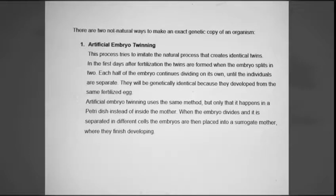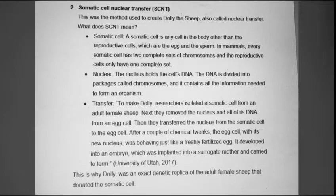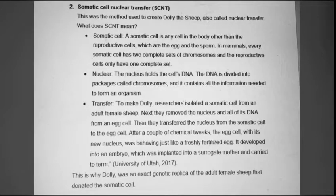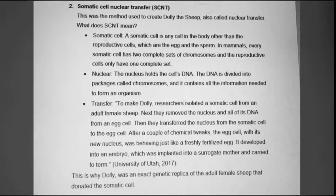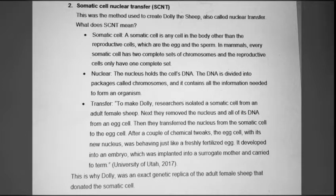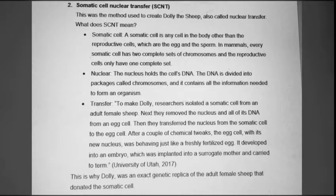Somatic cell nuclear transfer. This was the method used to create Dolly the sheep, also called nuclear transfer. What does SCNT mean? Somatic cell. A somatic cell is any cell in the body other than the reproductive cells, which are the egg and the sperm. In mammals, every somatic cell has two complete sets of chromosomes, and the reproductive cells only have one complete set. Nuclear. The nucleus holds the cell's DNA.